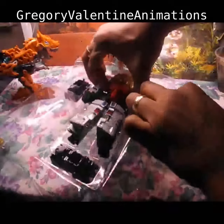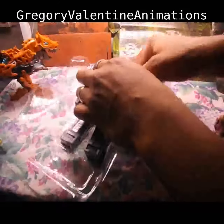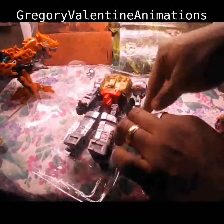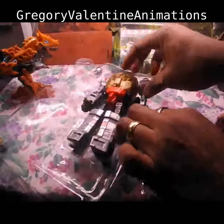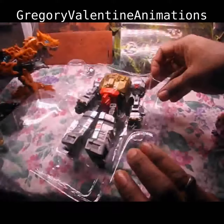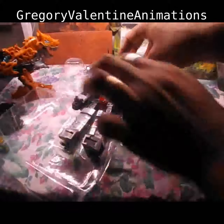Alright, so here goes. This is Grimlock. Oh, one of his arms. I need the scissors again. Gotta cut his arm. Then we clipped it. But no, I guess we didn't. Good, right here. Clip it right there, Chloe. How do we miss that? I don't know. Okay, cool.